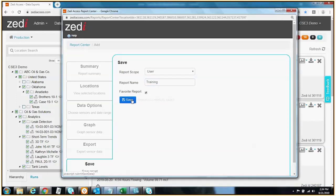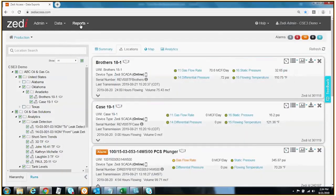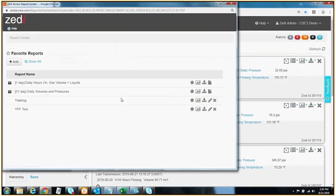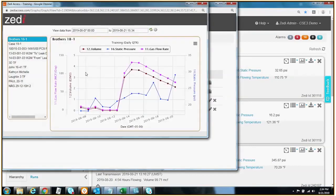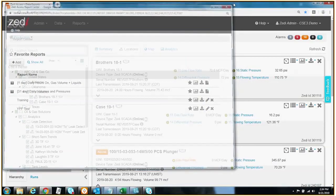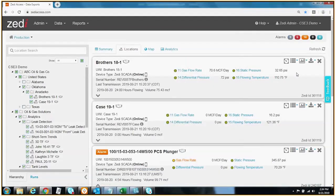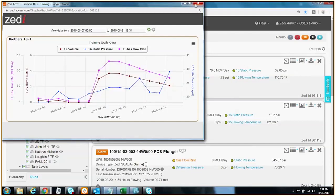Now say we come in and we want to utilize that report, we can go back to Report Center, and then under the training, we can always click the graph button to view the graph, and once again that same graph will come up. We can also export this straight from here as well, and then that'll come out as an Excel spreadsheet. Also, you may have noticed there is the same buttons here. So you have your graph button here, so you can click training, and now it will be for that one specific location. This is a quick way to utilize that, and then you can export those same reports as well.